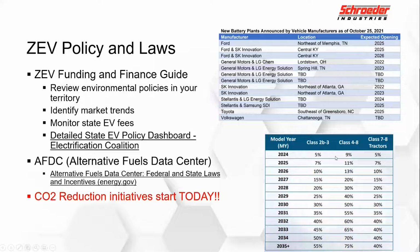So, as the years go up out to 2035, on these classes of trucks, this is the percentage, 55, 75, and 40%, of these trucks that are going to have to be zero emission, whether that be battery or hydrogen or whatever else it might be going forward. So that's just kind of the layout and where this is going to go. This just points to, these things are going to be coming down the pipe sooner rather than later.